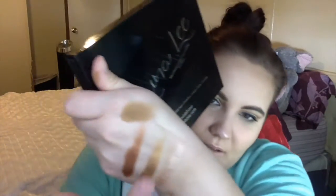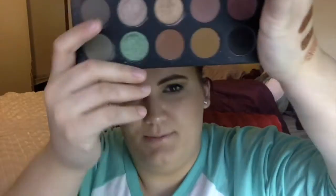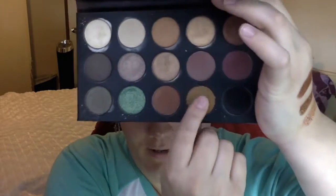But I ordered this palette before I ordered the Kathleen Lights Morphe palette, and there's a shade in it that looks exactly like that. Give me 1 second. Here is the Kathleen Lights palette, and it's this shade right here.